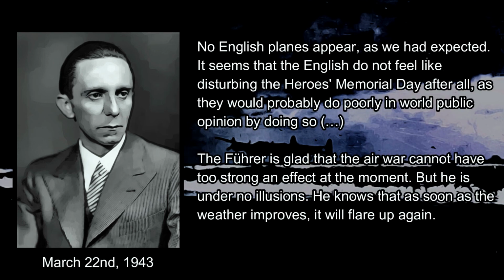No English planes appear, as we had expected. It seems like the English do not feel like disturbing the Heroes' Memorial Day after all, as they would probably do poorly in world public opinion by doing so. The Führer is glad that the air war cannot have too strong an effect at the moment, but he is under no illusions. He knows that as soon as the weather improves, it will flare up again.